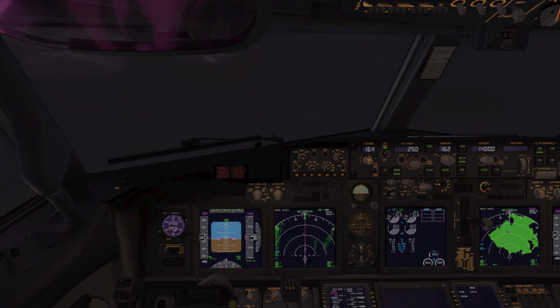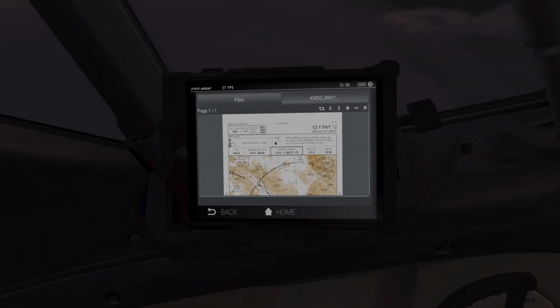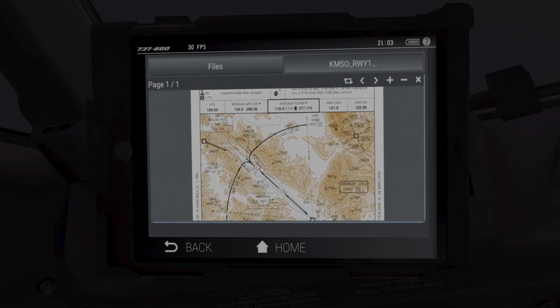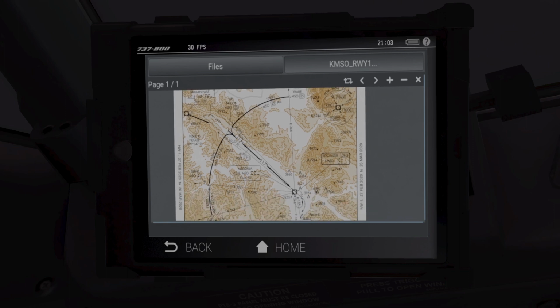Okay, let's complete our approach briefing. Alright, our ILS frequency is 109.3. We're going to be flying the ILS-Y runway 12 approach into KMSO. Station name is IMSO. The approach course is 117 degrees. Touchdown zone elevation is 3,200 feet. We'll be using a decision height of 200 feet. And we'll have flaps 30 with a VREF of 136 knots.